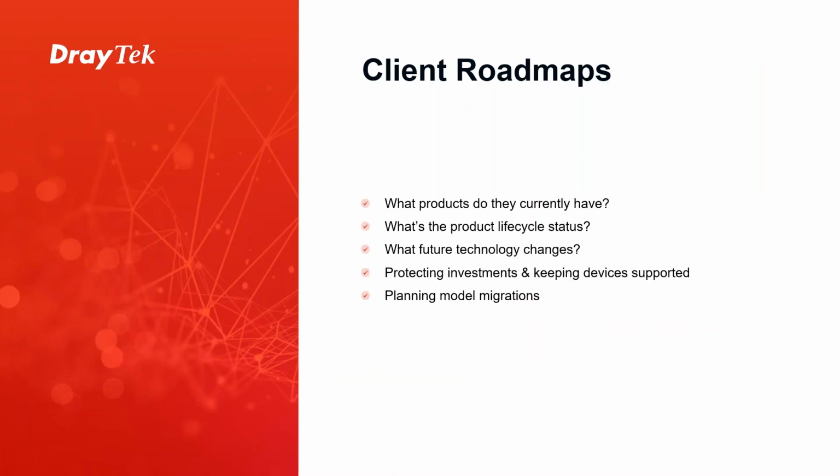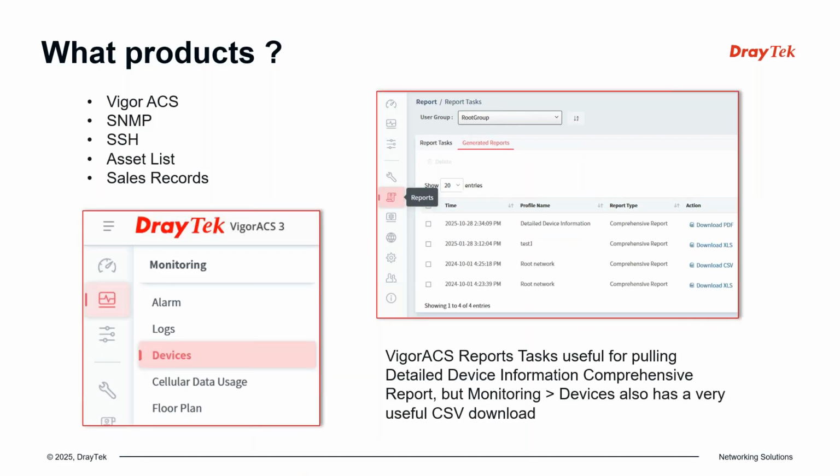And relating to that, you can often find that the product that is currently being used can potentially be used for other services. And then there's also planning product model migrations, if they do have products that are going to go end of life, then what's the alternative product that's going to be best suited for them. So when it comes to what products they currently have, that can be a bit of a challenge in some situations, but there's a lot of different ways that we can look at the estate.